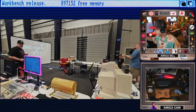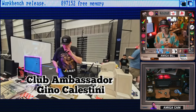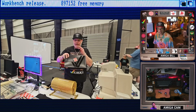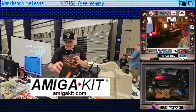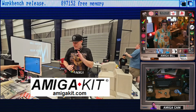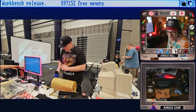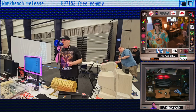There's another great convention on the West Coast, California style. We're going to do the A600GS raffle right now. Oh, look at the hat he's wearing, and look at that shirt. Fully complete and fully ready. He's got the Westchester Amiga User Group hat, just like me, and he's got a freaking Deluxe Paint T-shirt. Are you kidding me? Okay, folks, it's time for the Amiga raffle.